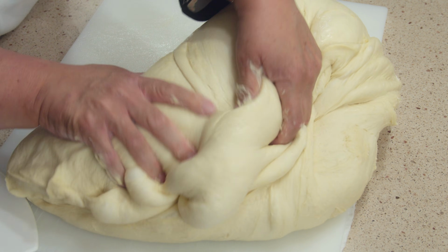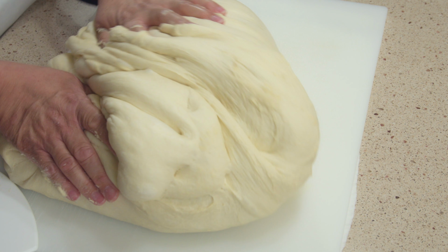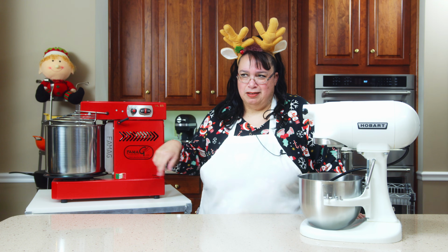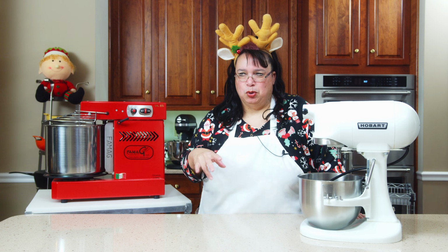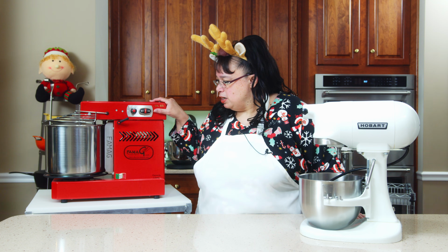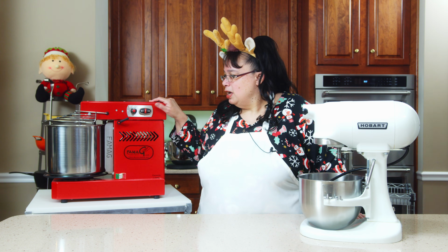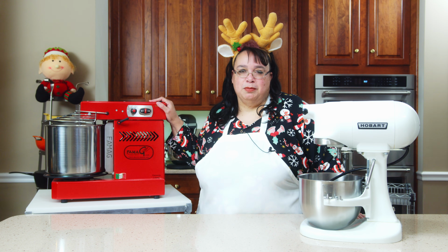Some people say you can make cakes in it, but I don't think it's going to mix because it's got this spiral paddle. It doesn't go around the bowl. It's meant for dough, right? So this is the Fromage. It is about $2,000. It's an amazing mixer.